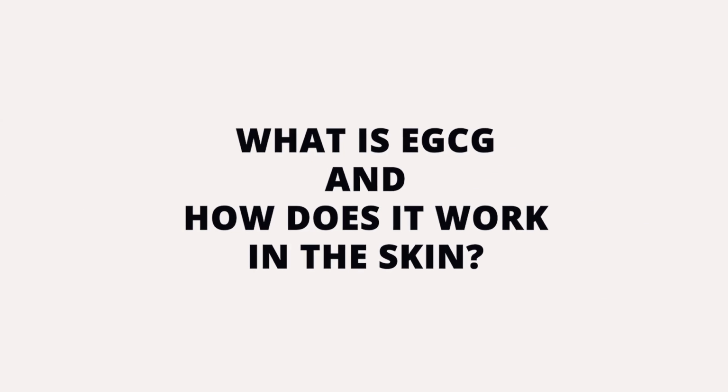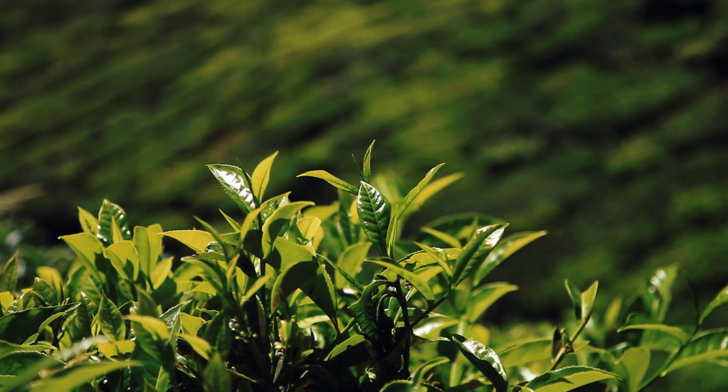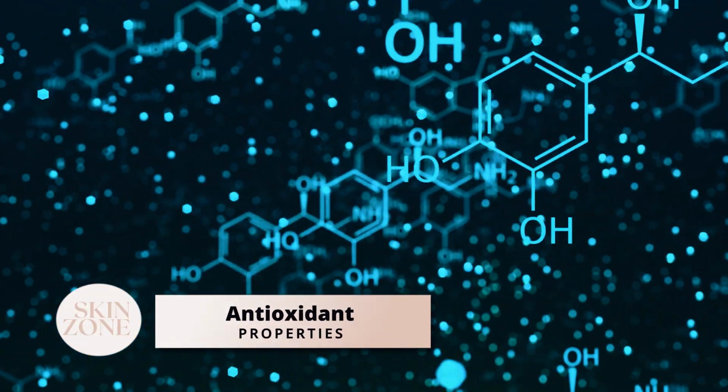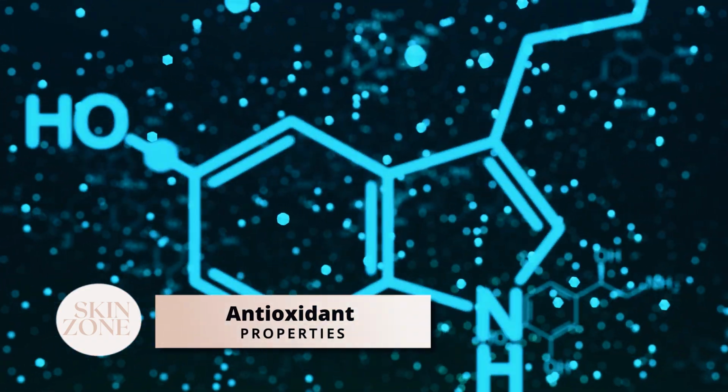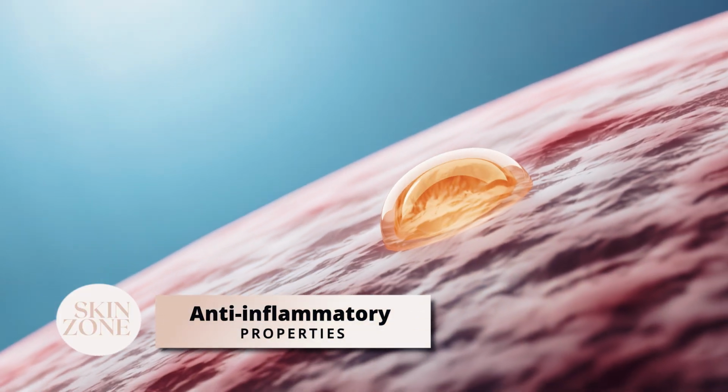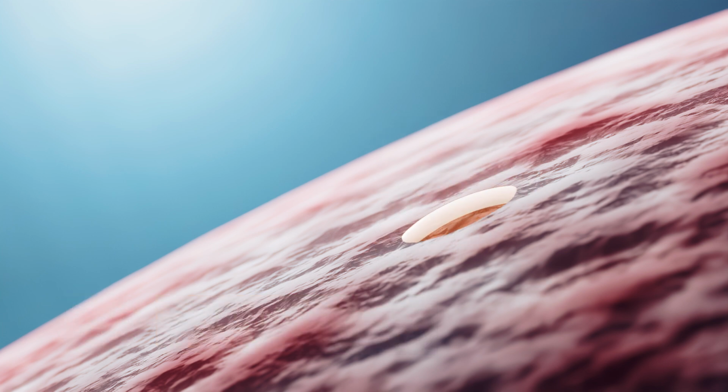What is EGCG and how does it work in the skin? EGCG is a type of green tea extract that has been shown to have a number of benefits when applied topically to the skin. One of the main benefits of EGCG is the ability to act as a powerful antioxidant. By applying EGCG to the skin, you may be able to reduce the damage caused by free radicals and prevent premature aging. EGCG also has anti-inflammatory properties, which can help to reduce redness, swelling, and irritation in the skin. This makes it a useful ingredient for people with sensitive skin.